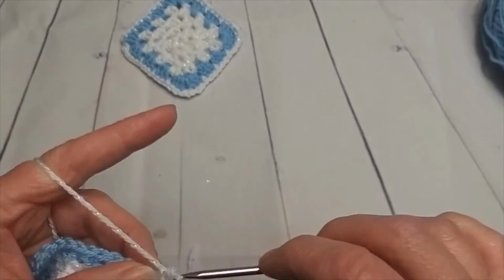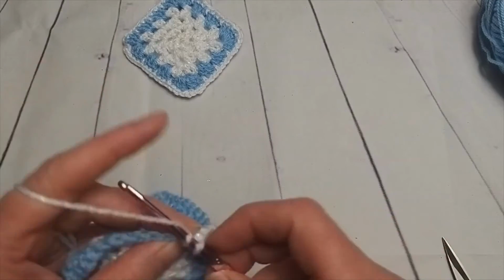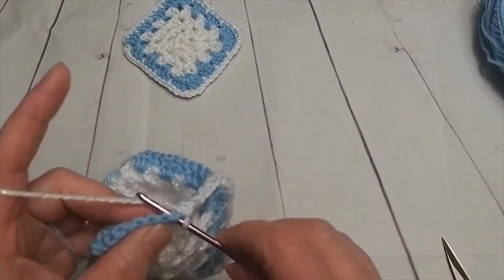So I'm just going to do 1 double crochet into each of my stitches, and I'm going in that space as well. But whichever way works for you, you're just edging it basically.